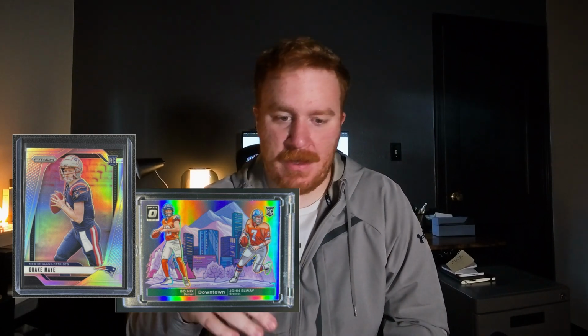So the cards I'm going to be looking at is a Bo Nix Donruss Optic Dual Downtown. Very sought after, should perform well. Drake Maye Silver Prism. Kind of a mid-tier rookie quarterback, right? Coming into his second year, there should be some excitement. They improved across the board. We'll see. And then Jayden Daniels Donruss Pink Optic in a PSA 10.